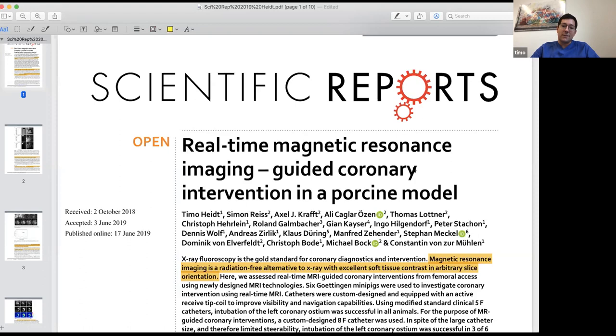However, there are limitations to that technique. Everything you see is two-dimensional, it's a projection. So you have to move your C-arm around to get a different angle of your coronaries, and you have to use contrast agent, and we are all aware of the difficulties that iodinated contrast agent may trigger with impaired kidney function or hyperactivity of the thyroid gland.